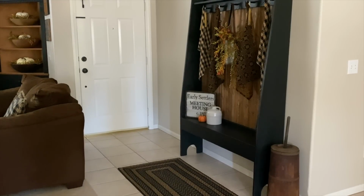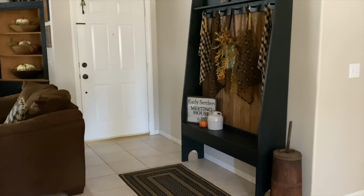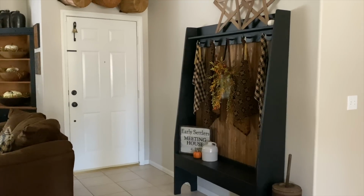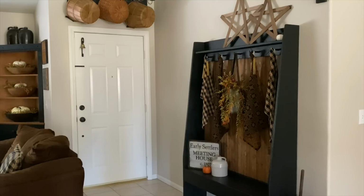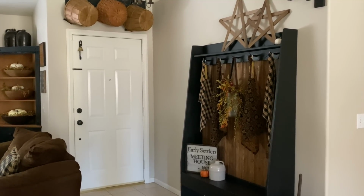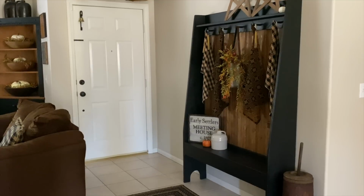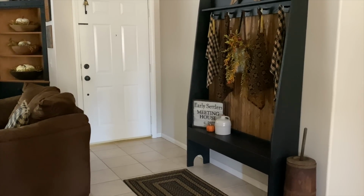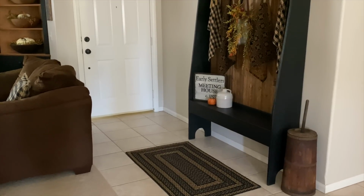So starting at my entryway, this is where I was just standing to give you that full view of our open floor plan and common living space. This is our entryway. And I absolutely love the primitive home decor style. I think it's timeless, rustic, and warm and cozy. And I just love using dark colors such as black on my furniture and warm wood tones. And of course, I love incorporating antiques and reproductions.